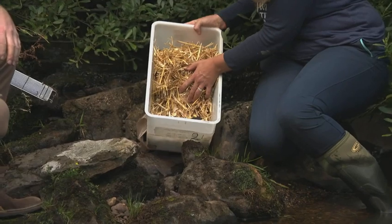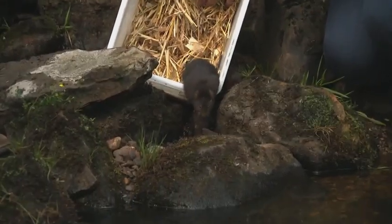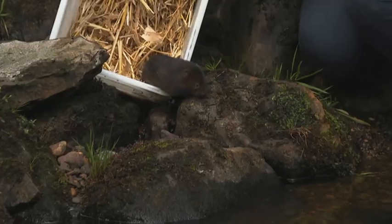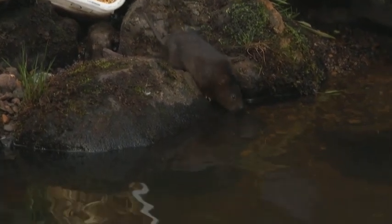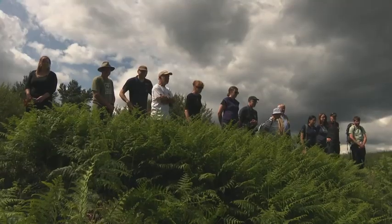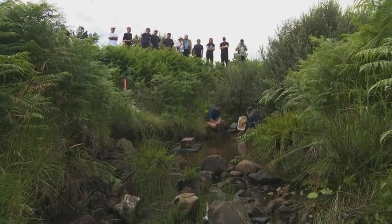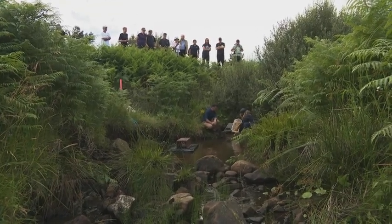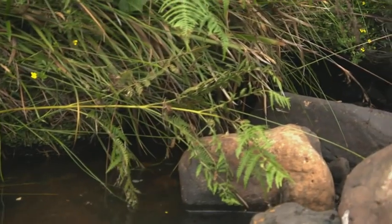Hello. There he is. It doesn't take our brave vole long to understand the mission. A textbook reintroduction. Look at that. Here you go. He's really, really behaving for us. That is amazing. This is a good day for you. As he swims off to start his new life, observed by all those hoping to carry on this good work, it is hoped the lessons learnt here will mean more water voles in more locations, improving our waterways and our environment.